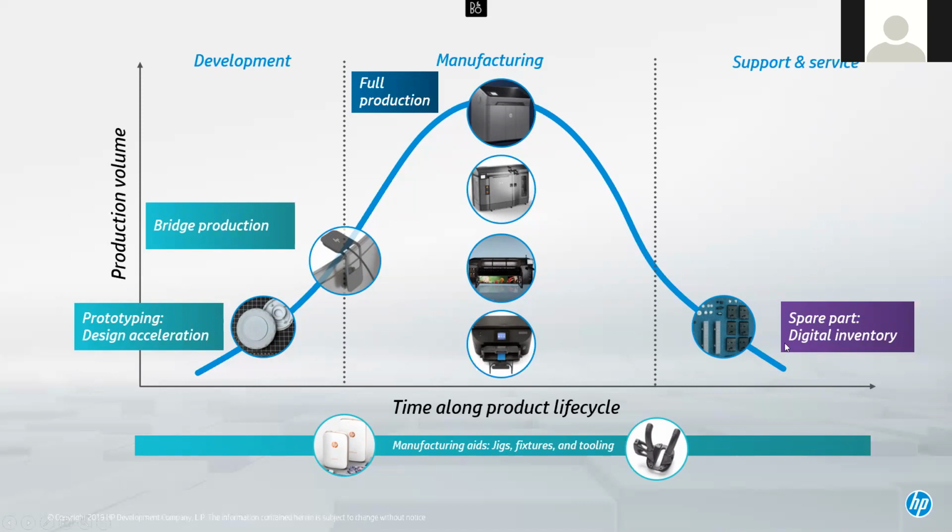We also see some great applications for, even if a product did not take advantage of 3D printing during the prototyping or even during the heavy manufacturing stage, the concept of using 3D printing for spare parts is one that I think will open up a lot of opportunities. We call those the long tail spare parts. There are also applications outside of your typical product development cycle that include things like fixtures and jigs and tooling that we see great advantages for.